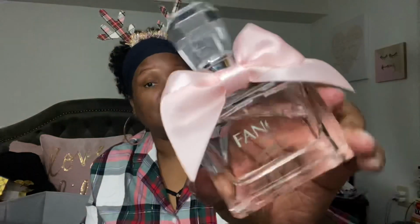And then, y'all, I wrapped it all up with my girl, Fancy Pink by Johan B. And, y'all, this smells really good. I did a haul on Rebel Scents a while back. And then I couldn't smell it, I think, because I smelled too many things. But this girl is a hit. Fancy is a hit. So, yeah, guys, that's what I wore on Thursday.